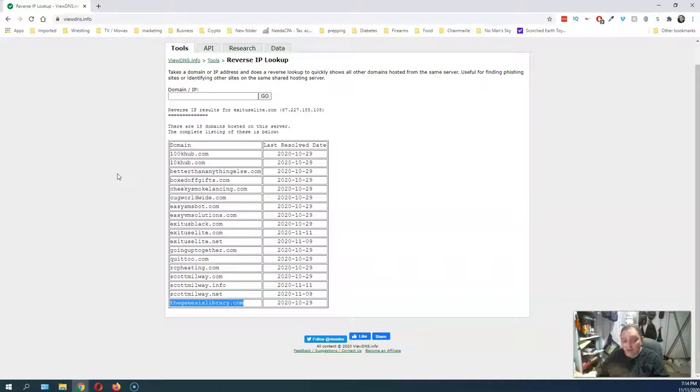And as I learn more about more methods of checking whether stuff's a scam or not, I'll bring them to you. But I want to take this time and show you how I went about it. Another reason why I went with Exitus versus some other stuff is because it passed these 3 checks.